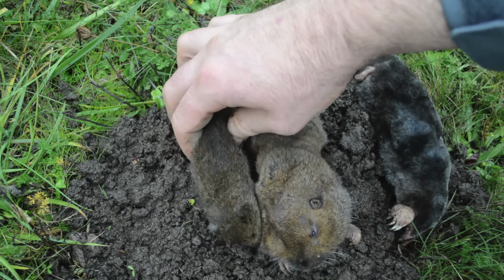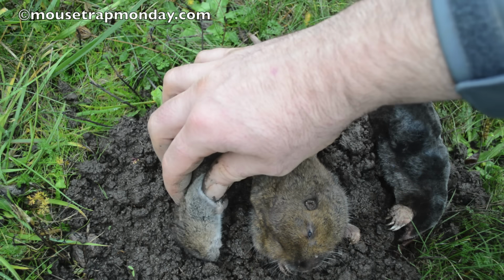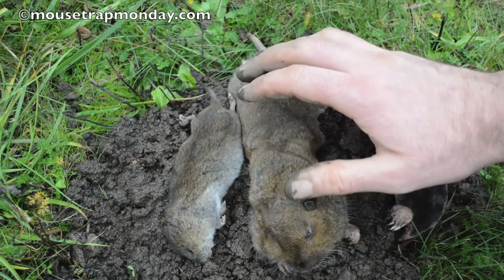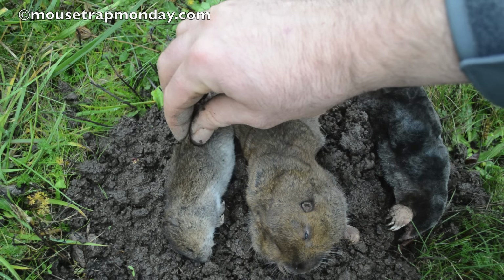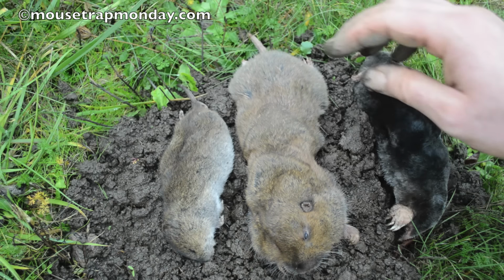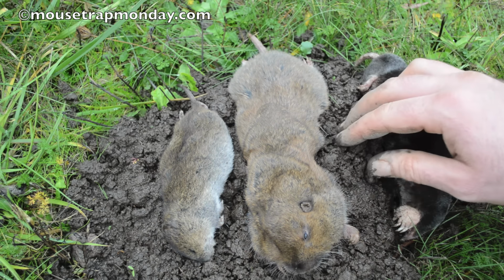The third one is a vole with a V, not a mole, a vole. They're not related because this is also a rodent. These don't leave these big piles, but they can still do a lot of digging and damage. So I'll show you how to identify voles as well and how to catch them. So first we'll go start looking at the dirt piles, and we'll start with the gopher.